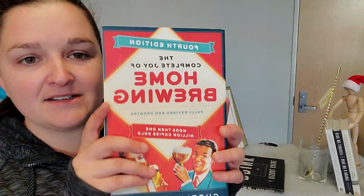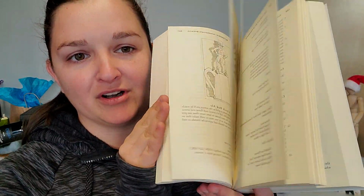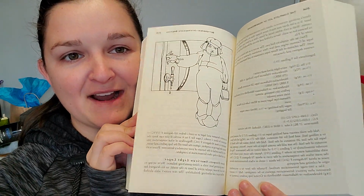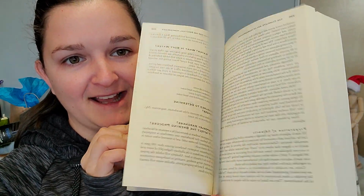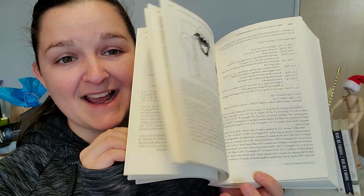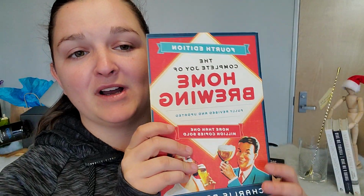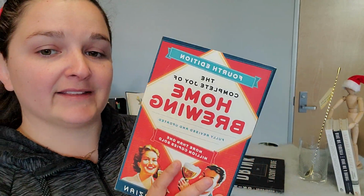Next up, The Complete Joy of Home Brewing. This is a workbook. This teaches you how to make beer. That is what it is for. If you have a home brewer at home and they don't have this, then they ought to. If you have someone and you want to get them into home brewing, this is a really great start. This is the book for them to have to really understand what they're doing when it comes to home brewing. So get this, a couple of pint glasses, get them started on their journey.